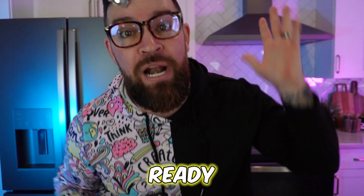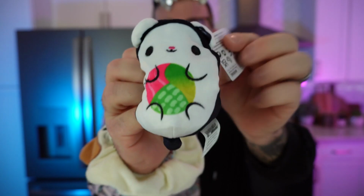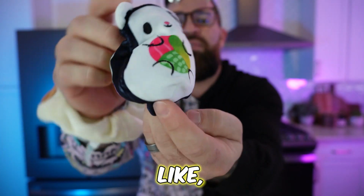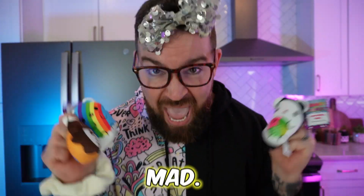Here we go. We got another bear, you guys. I'm ready for a donut. I don't know about you, but I'm anxious to see what these donuts even look like. Check this one out though, you guys. This one's super cute. This is California Bear. Check out all the cool colors on California Bear. I don't even know what this is on the back, but it looks like it's playing with like a little ball of yarn or something. California Bear's number 13 on our legend guide. And I'm here to tell you, if we get all bears, I'm gonna be very mad. Did you guys even like that pun? If you ask me, I thought it was pretty punny myself.